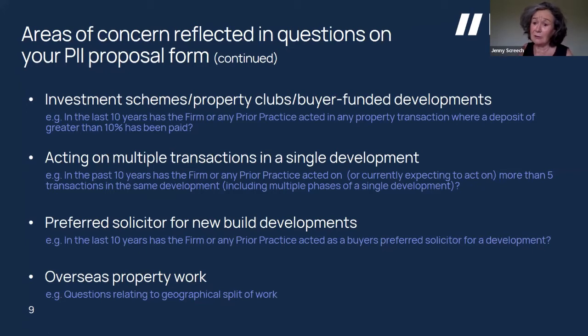So if you are a preferred solicitor, again, important to demonstrate to insurers that you do provide a great deal of rigour to those transactions. You are robust in your approach.